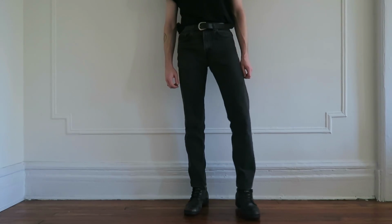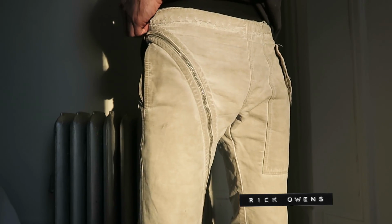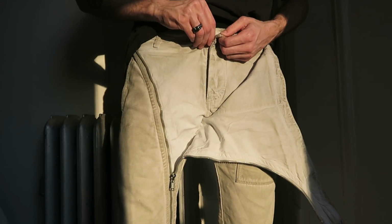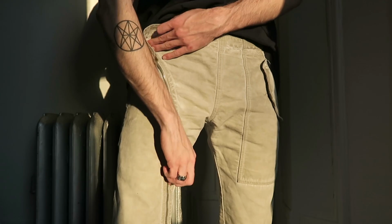Really great fit there. Next up, air cuts, of course. This is a dark shadow item, but the pattern complexity and the fabric doesn't reflect that.